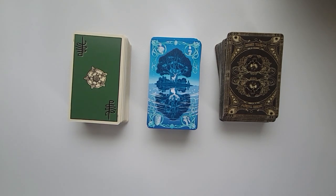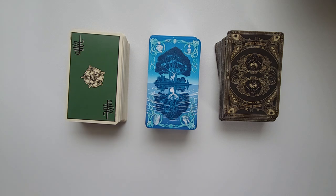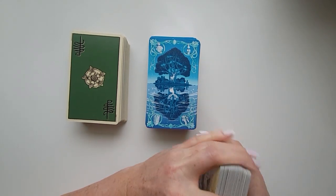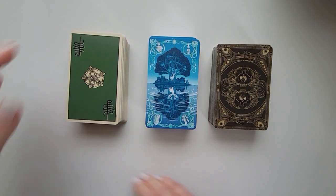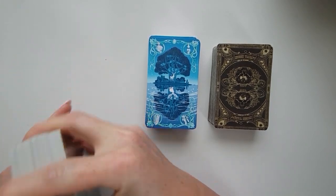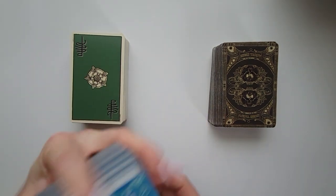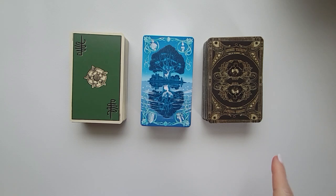So this is actually a continuation of the last reading that I posted. Let me explain for a minute before we get going. Within the last reading, gosh, I can't remember what the title of it is now, I just put it out there. There's something about what's going on in your connection, and we used these 3 decks, but in opposite order, okay?